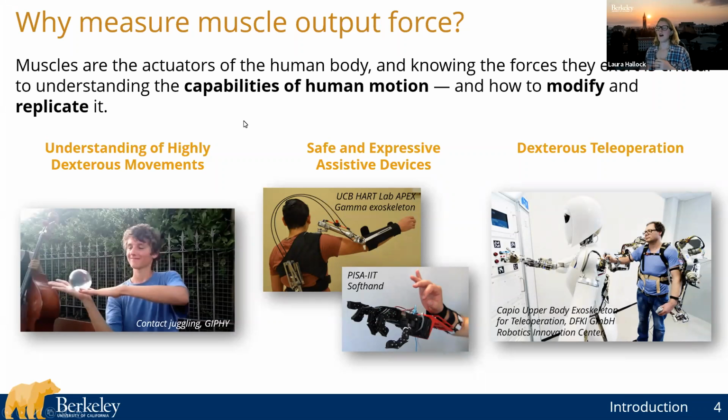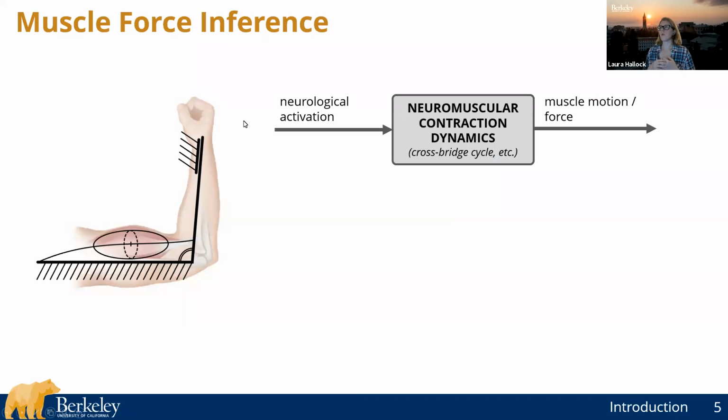So, that said, the mechanism by which human motion occurs, by which muscles exert forces, is known. Basically our brain, our neurological system, sends an electrical signal to the muscle. That causes this ratcheting of fibers together called the cross-bridge cycle, which causes the muscle to pull the tendon, and that imparts force to the skeleton. So at a high level, we do understand this mechanism.